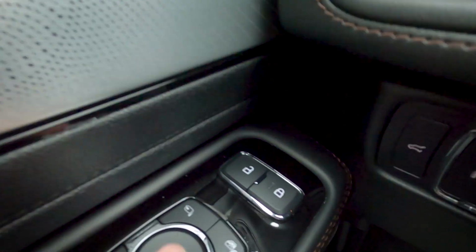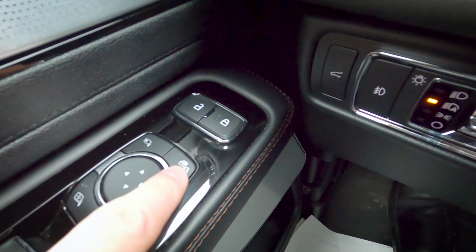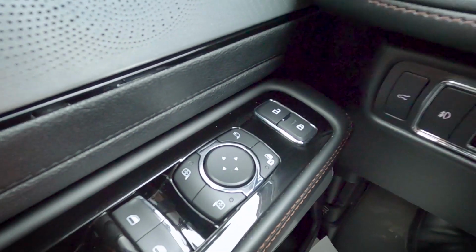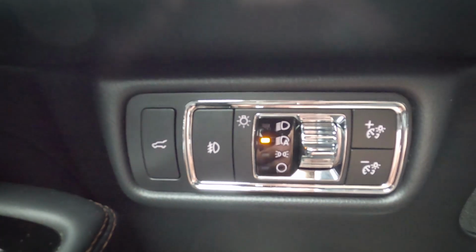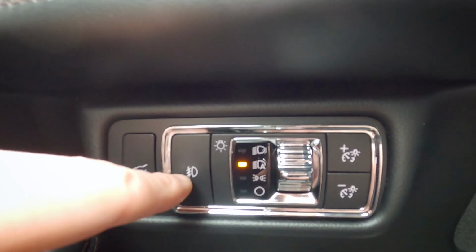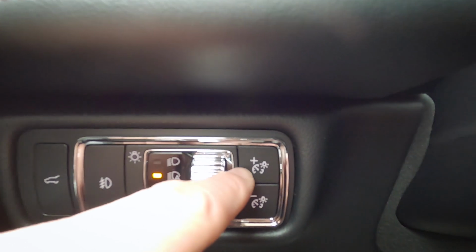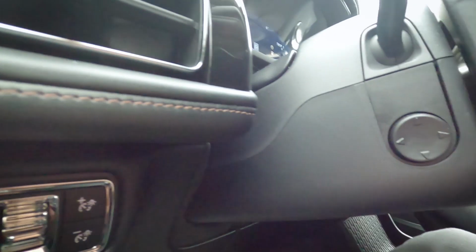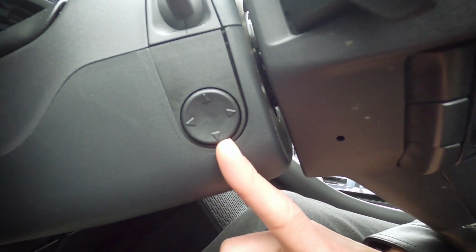As we start to move along the door there, we've got our unlock and our lock buttons, power fold side view mirrors, and we've also got the ability to kill off power to those back windows just to make sure that people in the back can't control them. As we start to look over to the side, very similar to what we just saw in the Explorer. We've got the ability to open up our trunk, we've got our fog lamps, we've got the ability to select what's happening with our daytime running lamps, we've got the ability to either increase or decrease the brightness on the screen, and very similar to what we saw in the Explorer, we also do have our power adjustable telescopic steering wheel.